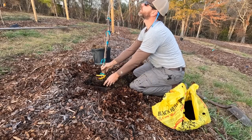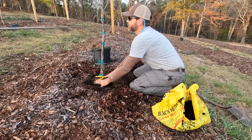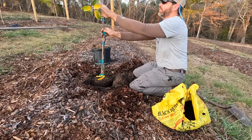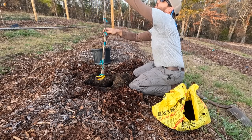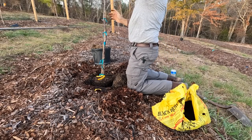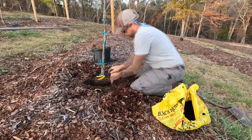All right, how do we want that one? We want it to grow just like that right there. Yep, right there. All right, good deal. We can move that one down there. One of those can, that's gonna be my center leader. Those two can go right there. We'll cut this, and this will be mine going that way. Perfect.